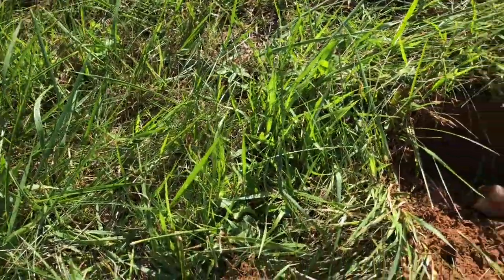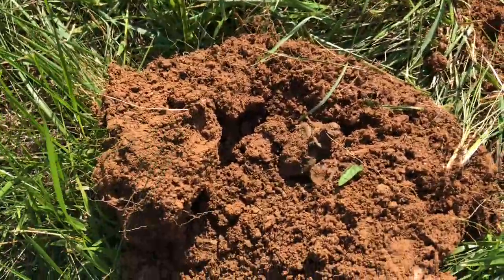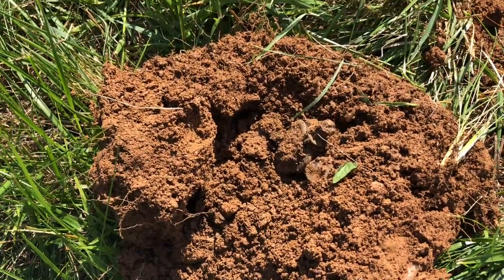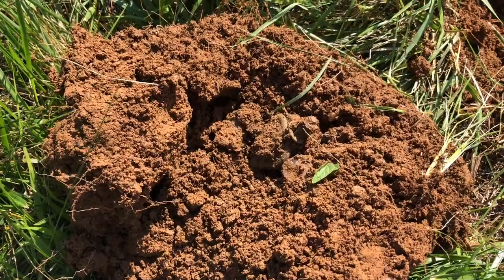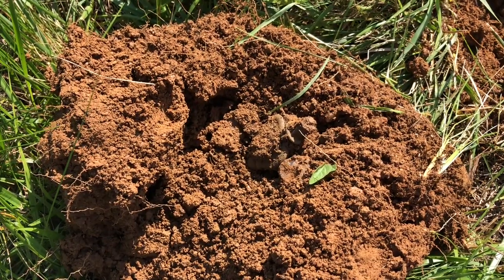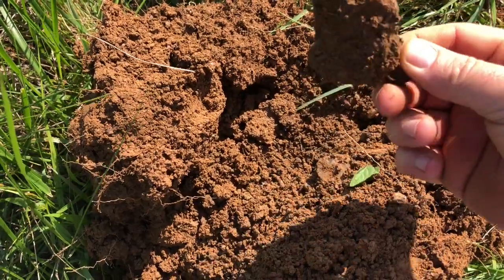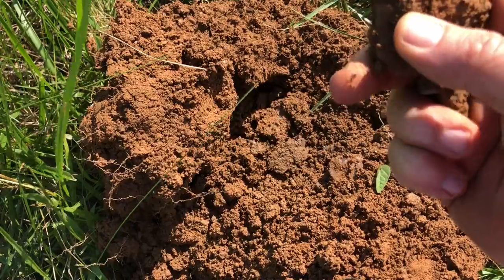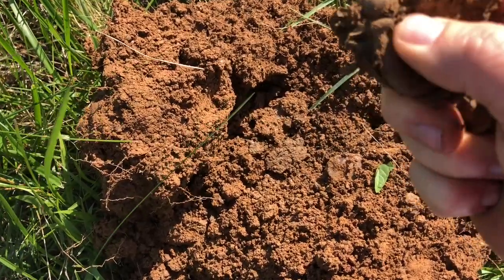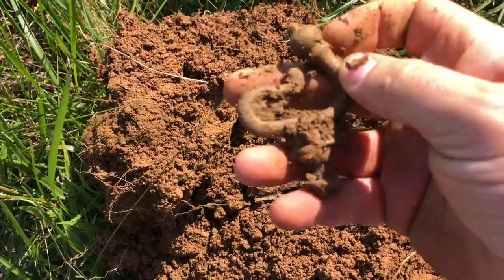Just had a pretty good signal here on my AT Pro. And I've got it kind of popped out. I didn't really take a look at it because I think it's a Rains guide, big round one. And if so, it's the first that I've ever dug. Oh no, it's a Rains guide, but it's not a big round one. It's like a different style. Oh wow. Oh man.